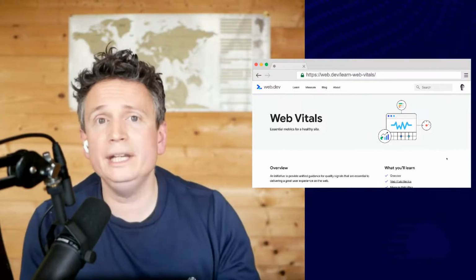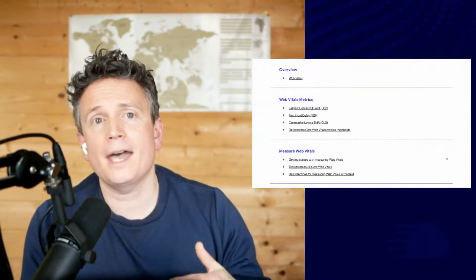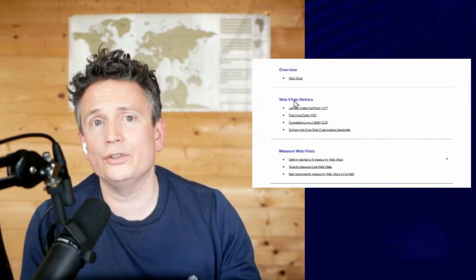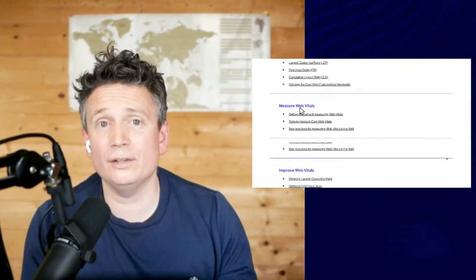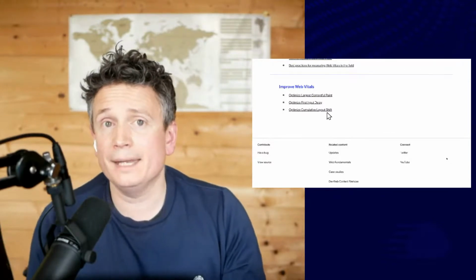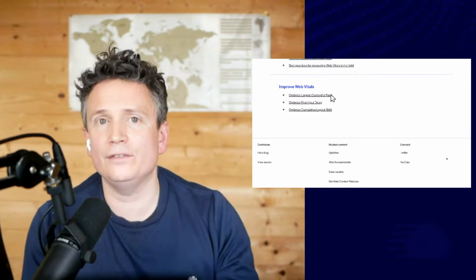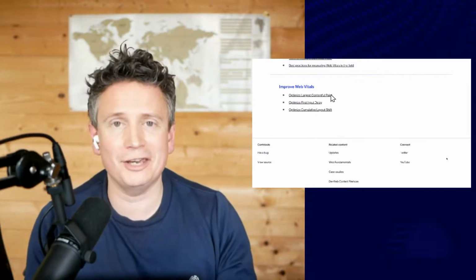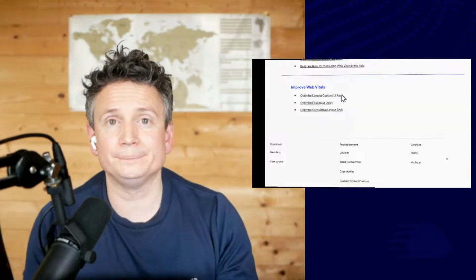Now, if you want to research this more, I probably spent half a day or a day just reading through Google's Web Vitals resources. It talks about what the metrics are. It talks about how you can measure the Web Vitals. And the last bit is what I found really useful, is how to improve the Web Vitals. So there's a lot of in-depth information, definitely not bedtime reading information, but I found it really, really useful.